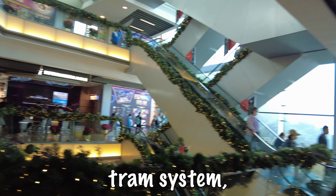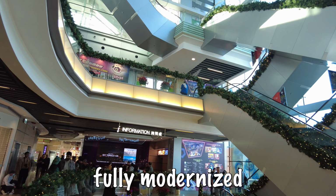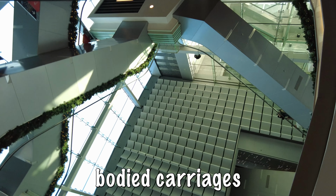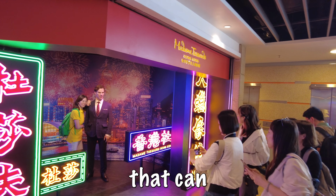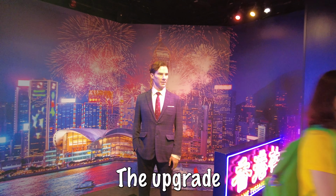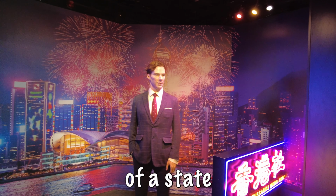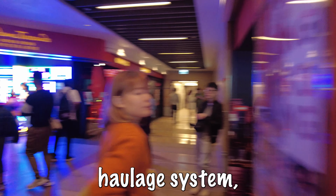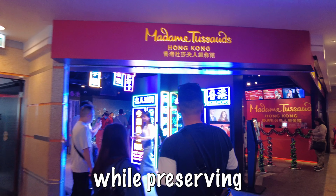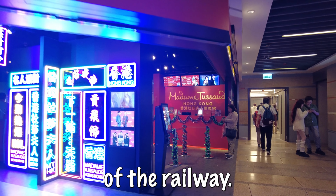The current Peak Tram system, which was fully modernized in 1989, replaced the original wooden-bodied carriages with sleek, modern ones that can carry up to 120 passengers each. The upgrade also included the installation of a state-of-the-art haulage system, which ensures the tram's safety and reliability while preserving the historic character of the railway.